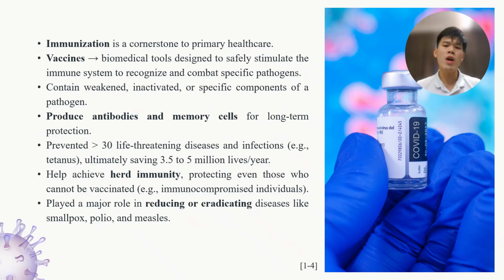Vaccines are arguably one of the greatest public health achievements in history. As biomedical tools, they work by stimulating the immune system either with weakened, inactivated, or a specific component of a pathogen to develop antibodies and memory cells for long-term protection. According to WHO, vaccines have prevented over 30 life-threatening diseases and save up to 5 million lives annually. They also contribute to herd immunity, offering indirect protection to individuals who cannot be vaccinated.